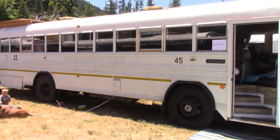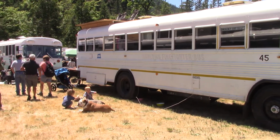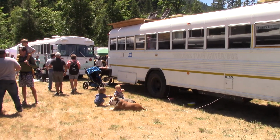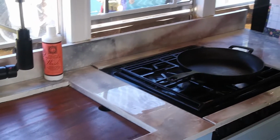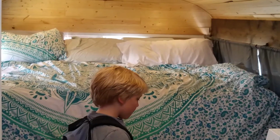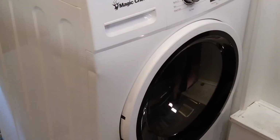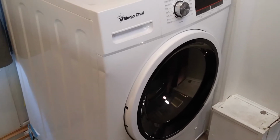Continuing along, we discovered the pups from Pups And Us Bus. They were hanging out in front of the bus, making friends with all the kids coming by. Up in the bus, they had made an epoxy countertop that looked really interesting and a cast iron pan sitting on their stove. Their bedroom looked incredibly inviting, and they had the first washer-dryer combo that we had seen at the bus fair.